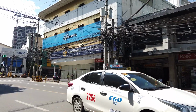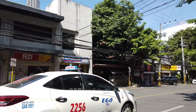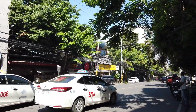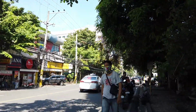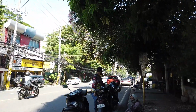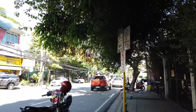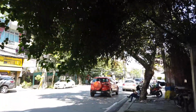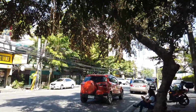There's that Sky Blue Hotel, and I've noticed that some of the commercial centers are now opening again, which is good news. Ramos Street is only short, not a very long street, but it was full of life before, especially during school runs, because there are some schools along both sides of the street, and now they only cater to medical schools and colleges.